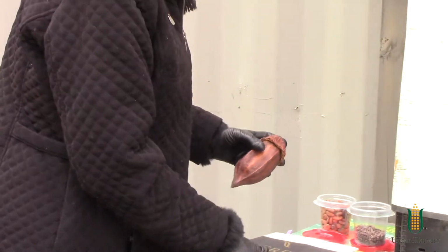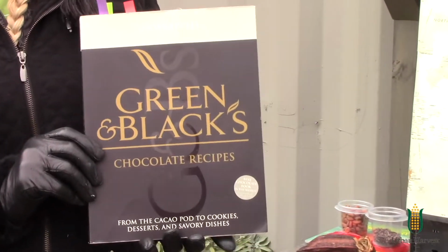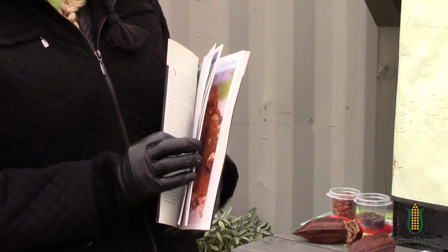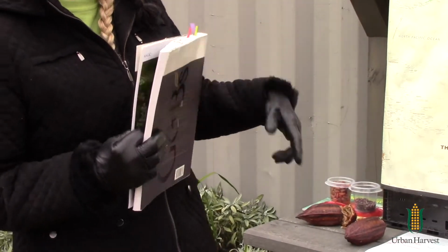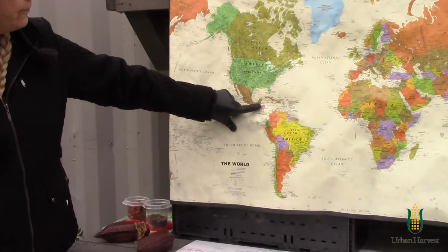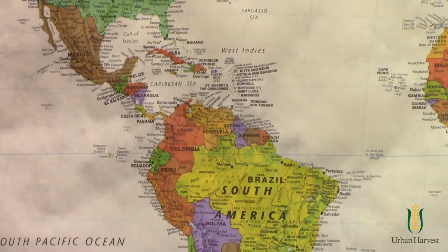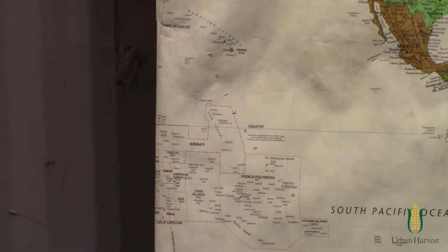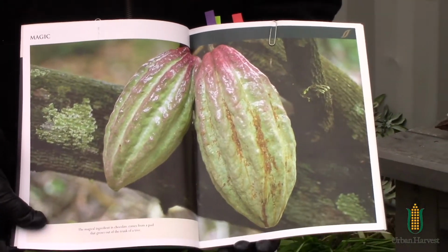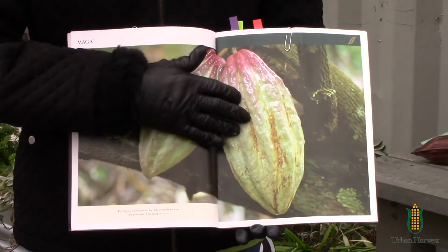So I have this chocolate cookbook here. It's Green and Blacks. It's a British company that produces organic chocolates for the market, but it's got some wonderful pictures. They were sourced down in Belize, which is this little small Central American country that sits on the Caribbean Sea. And this is a picture of a fresh cacao pod. They do come in colors of these greens with the purples and reds to oranges and to yellows.